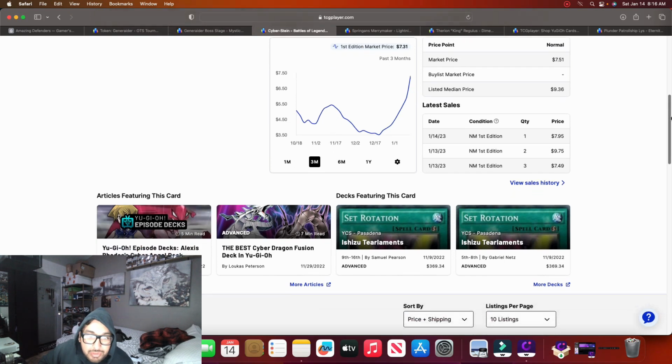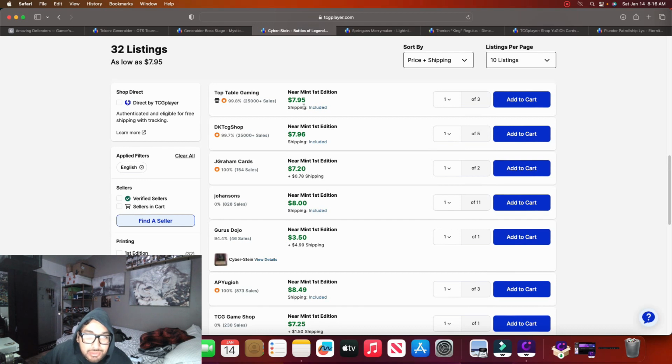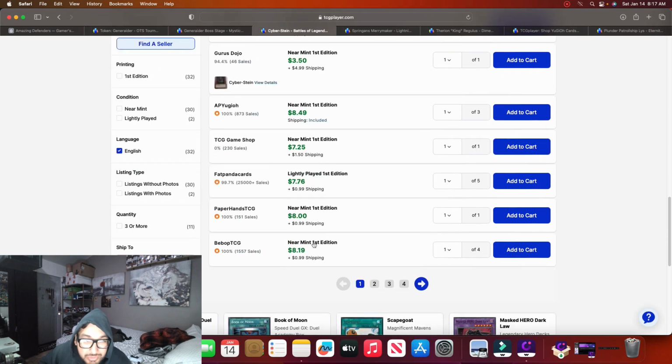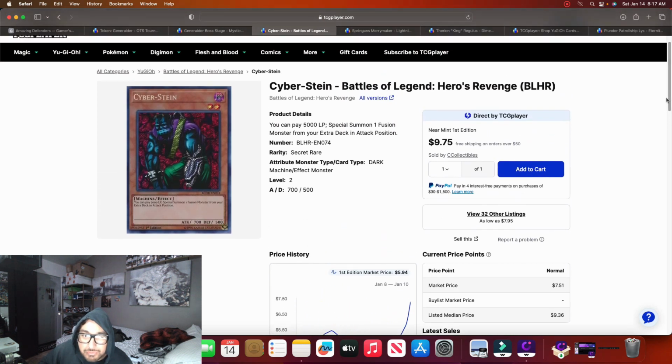This is the secret rare copies from Battles of Legend, and currently the price point on these is $8, going up to like the $9 price point, but still sitting around $8. That's still a big price point jump since it was at $4 in December. So let me know what you guys think about that. Let me know if you guys know what deck is using Cyberstein, or if it's just one of those buyouts that people decided to go after just because.